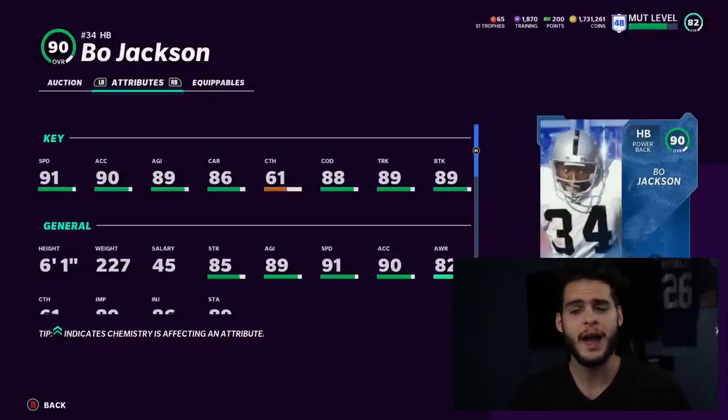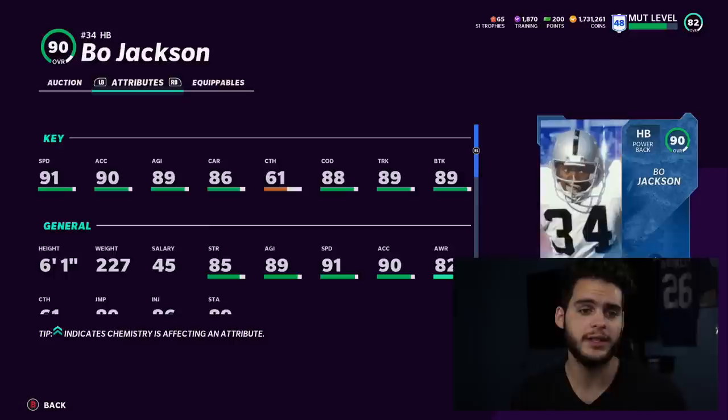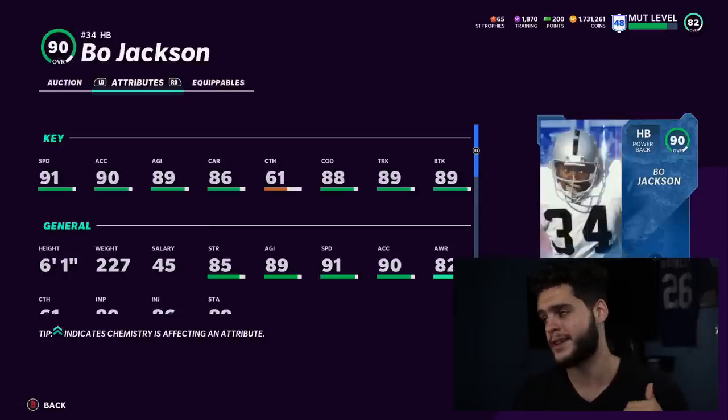He won't get so much the power abilities, but he'll still be super, super great with that 91 speed, 90 excel, 89 agility, 86 carrying, 88 change of direction, 89 truck, and 89 break tackle. He's going to be amazing. Power him up, chem up. He's going to probably break weekly, guys. Again, I recommend going to pick up coins, get this Bo Jackson.